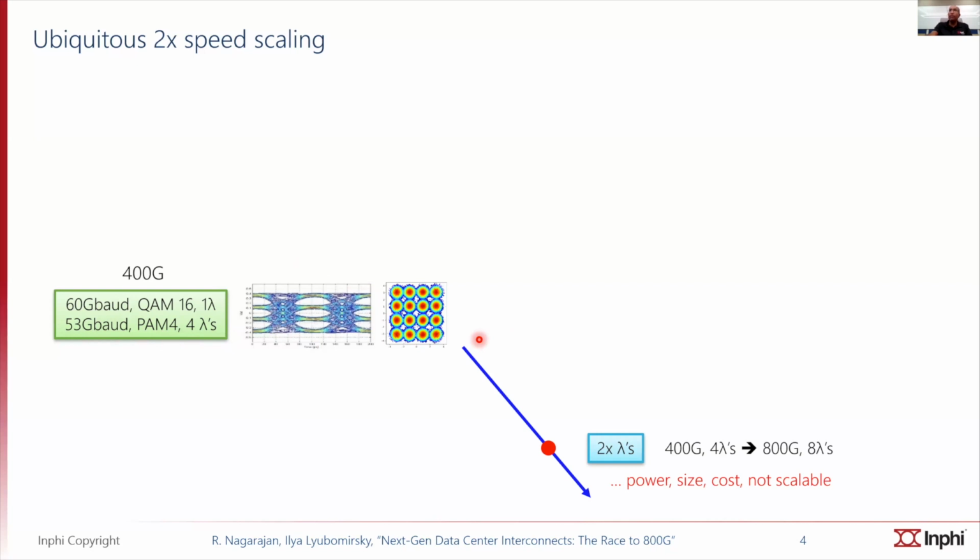And that is the path that 800 gig, 8 lambdas, the first implementation of 800 gig inside data center, is following. The issue usually is power, size, cost, and it's not really scalable. So what do you do after 8? Even 8 is a bit of a challenge.